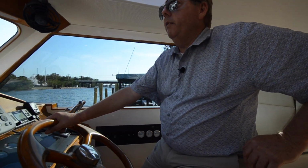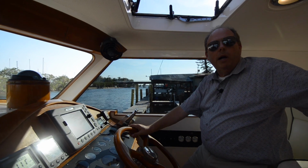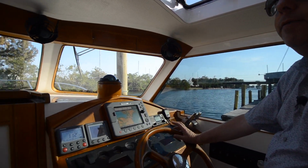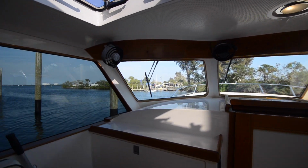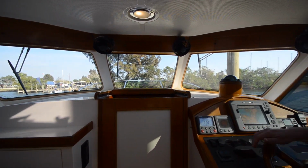This is a really nice elevated helm seat, and I've got great visibility from up here. And my co-pilot also has a great chair, just like this one. So when the two of you are really cruising, it's a really safe, protected environment, and you're going to find yourself being able to go out on days when others wouldn't. Let's go look below.